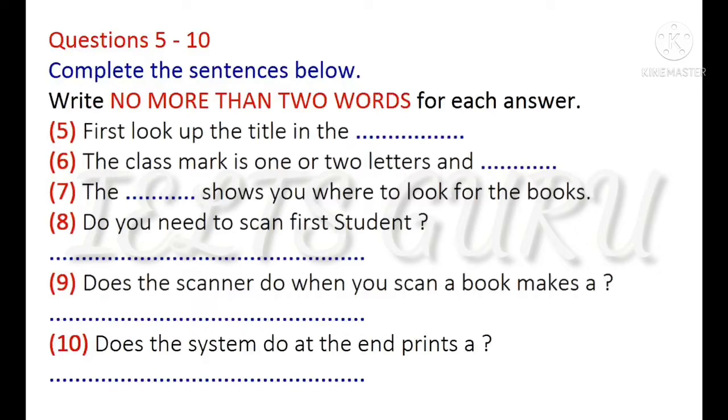When you've found the book, you'll see it has a class mark next to it. The class mark is one or two letters and a number. Make a note of the class mark. Then look it up on the plan of the library. The plan shows you exactly what section of the library the books are actually kept in. Thank you very much, Lily.